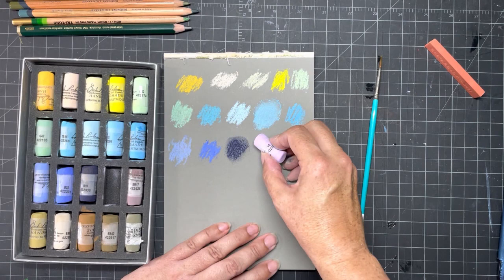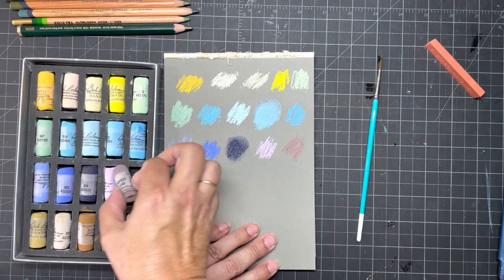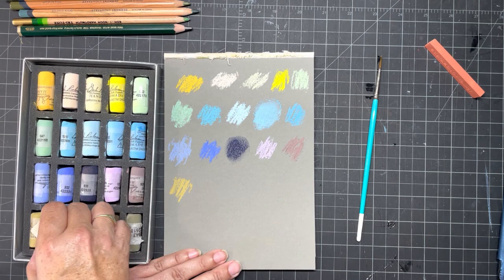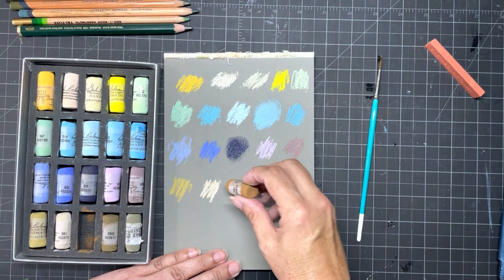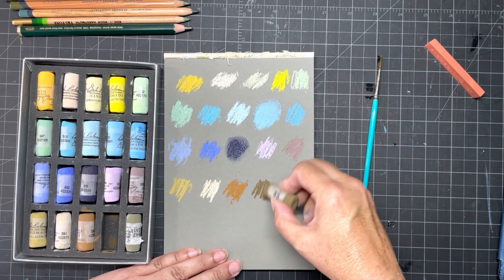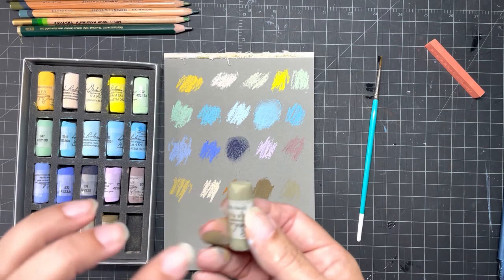V2. ER17. EG8. EB1. EB4. It's a really nice cinnamon sort of color. EB42. And finally, EB43. And I will be taking these off, there's almost like a plasticky wrap around them.